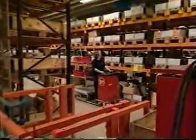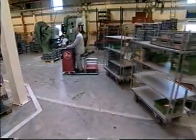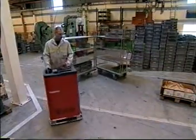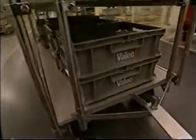Being light in weight, they can comfortably work in mezzanine floor situations. They're easy to drive, remarkably maneuverable, and they're able to work in the most confined spaces. At the same time, they can achieve high travel speeds and pull loads up to 500 kilos.